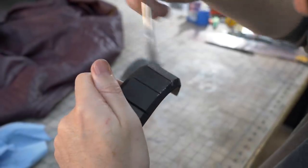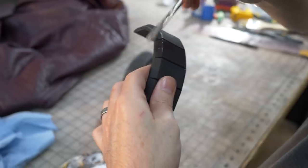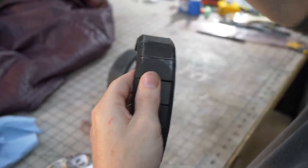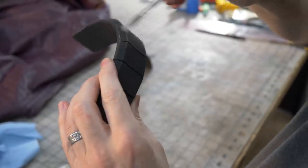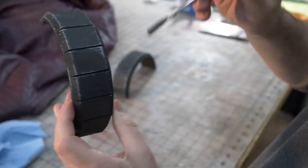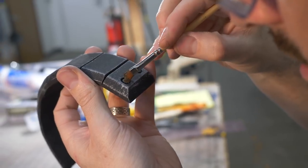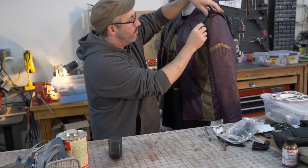Just like on our glove, I'm doing a little bit of dry brushing. Now this is directly on the foam because I don't have time to prime or seal this foam. It'll look just fine the way it is. It just won't be a terribly durable finish. But what's important is that this way is really fast. So these parts, like I said, will go over the shoulder.